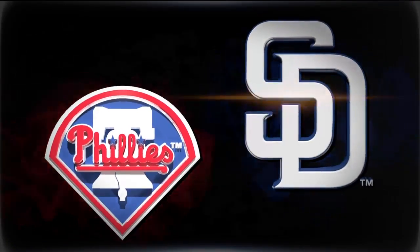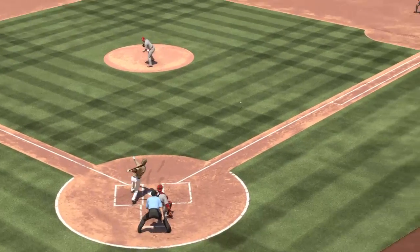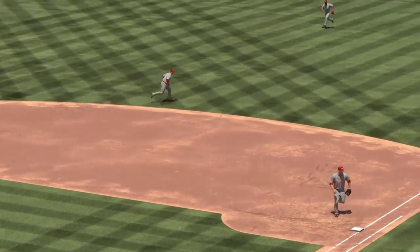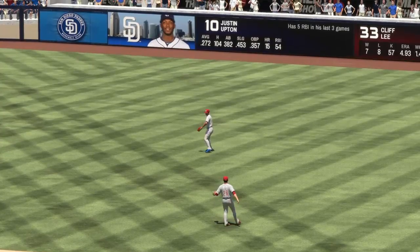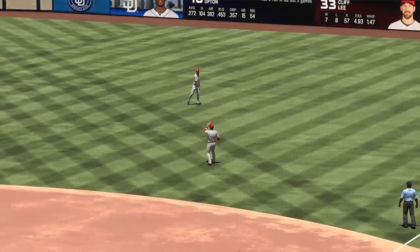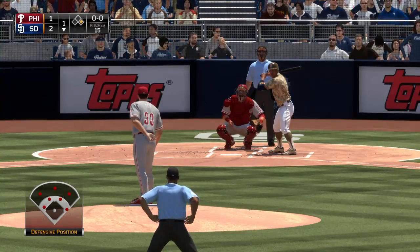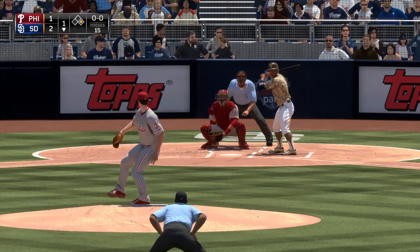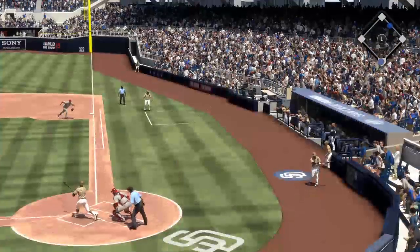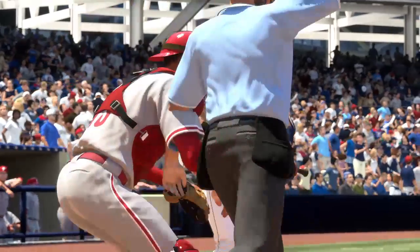With some guys, it doesn't matter if it's 0-2 or 2-0. They take the same approach either way. Well, this right here is one of those guys, and he comes through from being down in the count. Into the box, Jesus Guzman, as he'll swing at the first pitch and ground it foul off to the right at strike one.